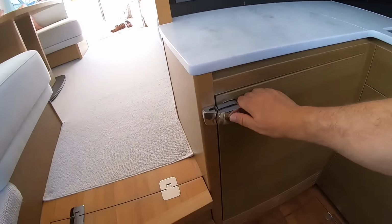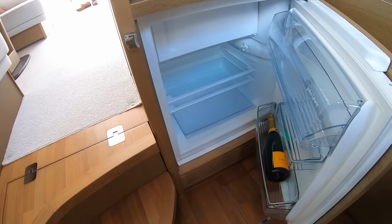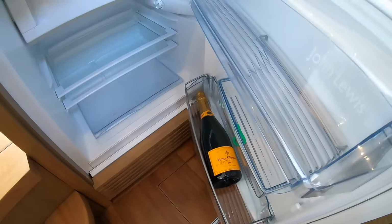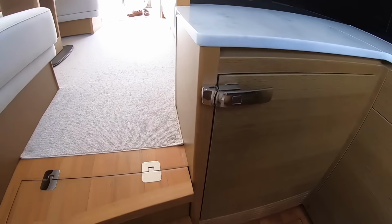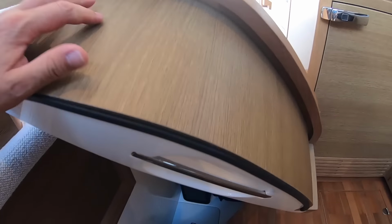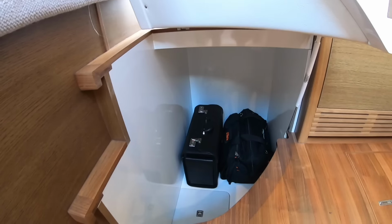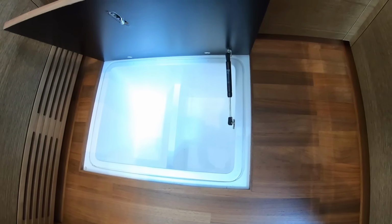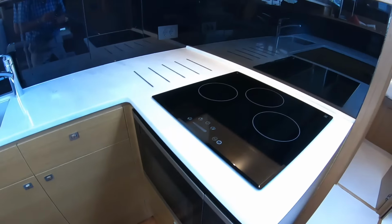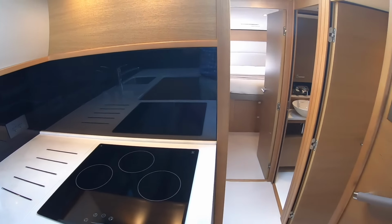Fridge is in this one, decent size, bottle of champers. You can tell we're at Princess Motor Yacht Sales, and look at this storage underneath here, massive. So things like vacuum cleaners and the sort of stuff you can normally never find homes for, it's got places for it. In fact, they've used every inch on here, so every time they found a bit of space they found a way of using it. And look where they put gas struts on everything, so you don't have to hold it up. All electric cooking, and then we head on down.